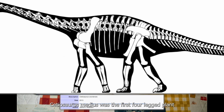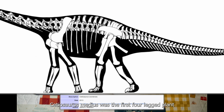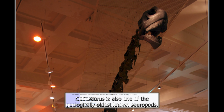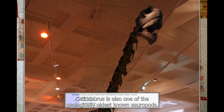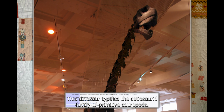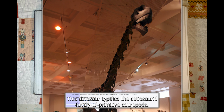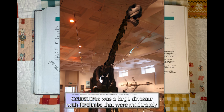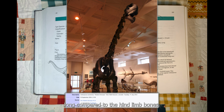Cetiosaurus medius, the first four-legged plant eater of the sauropod suborder to be named and described, Cetiosaurus is also one of the geologically oldest known sauropods. This dinosaur typifies the Cetiosaurid family of primitive sauropods. Cetiosaurus was a large dinosaur with forelimbs that were moderately long compared to the hind limb bones.